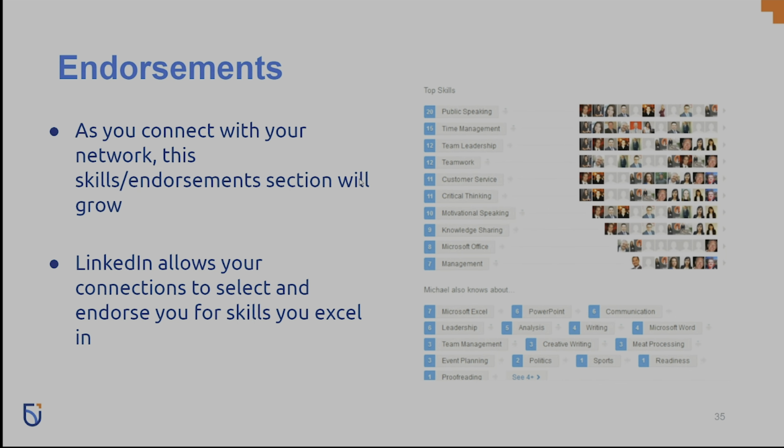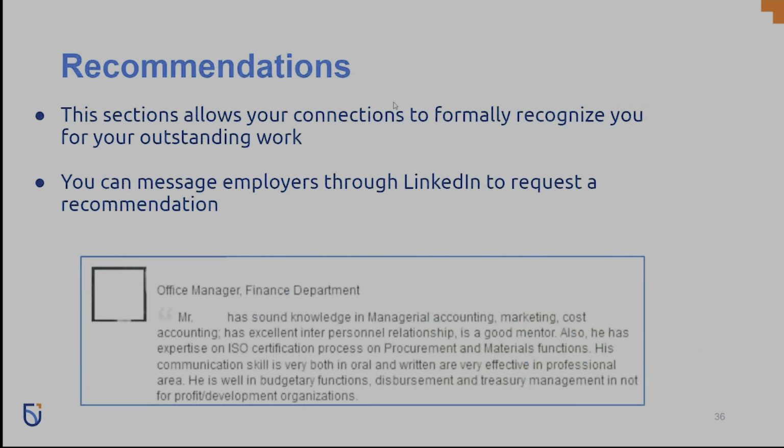It's great to do. Recommendations are another great thing. It really enhances the profile. Ask your professors, ask supervisors, ask anybody that you feel comfortable with that can vouch for you. Make sure you read it over, throw it through grammar check, spell check, because it's going to go on your profile forever. But it's a great thing to add.